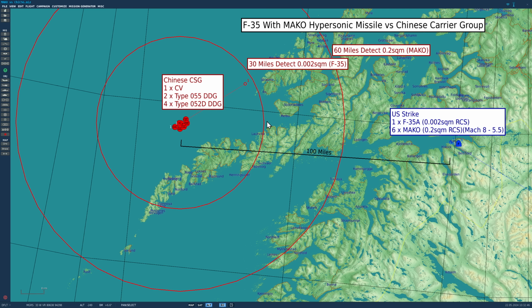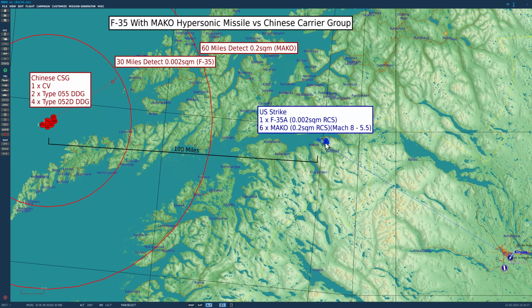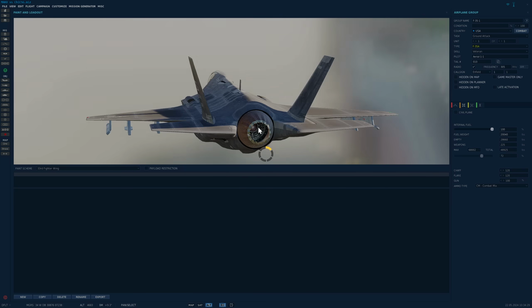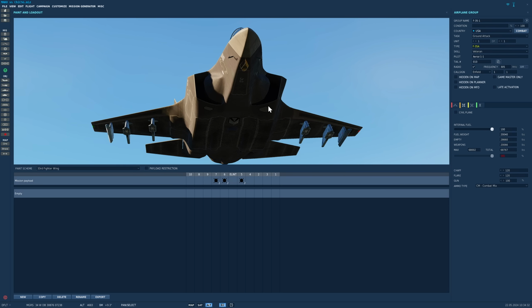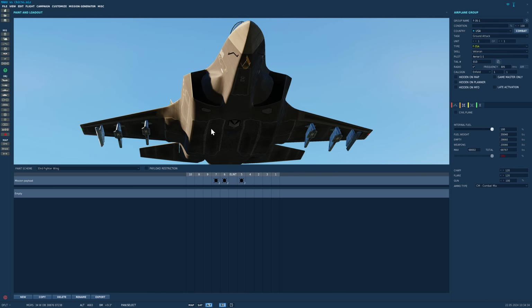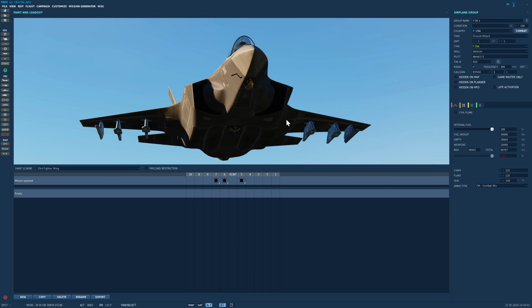But I'm trying to think, in reality, F-35s are very valuable. I think it's highly unlikely they would be allowed to close to their minimum distance. Probably much more likely they would be forced to fire at their standoff distance of 100 or so miles. That's just my opinion. Each F-35 will carry 6 MAKOs, which it can do. The A and the C model can both carry 6 internally, which is critical because if it was on the exterior pylons, then it would lose its stealth.